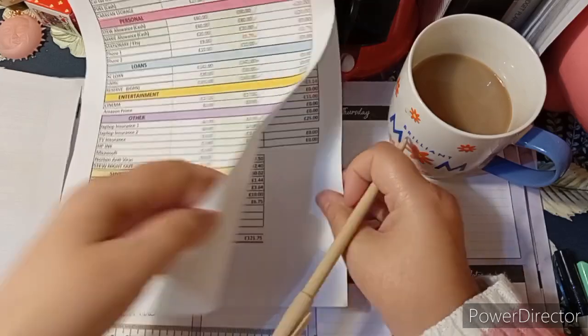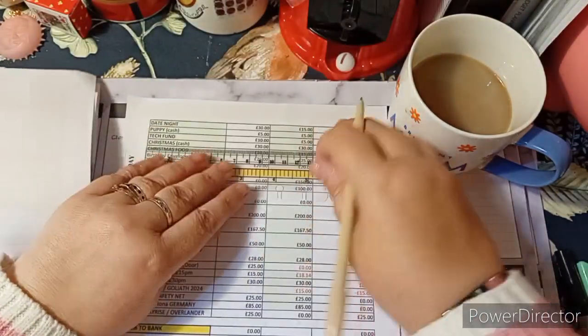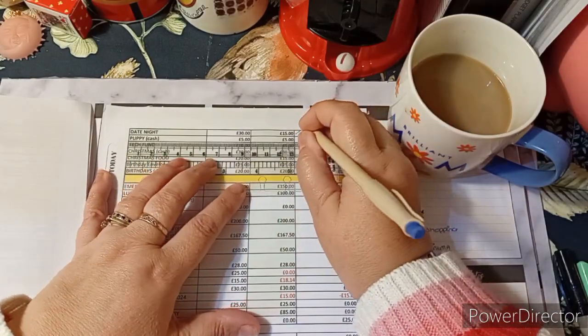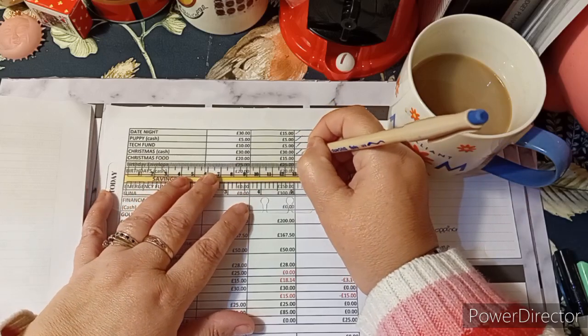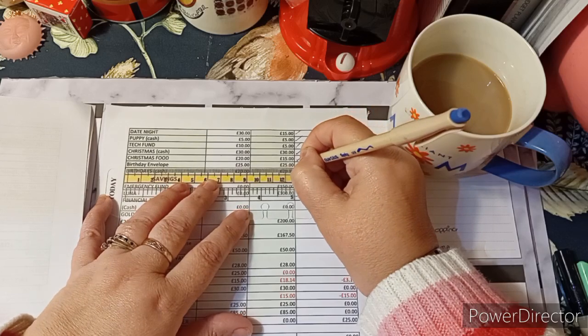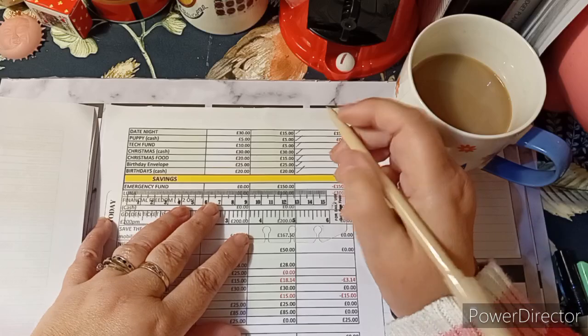So we had to reduce those quite a bit in some cases. Date nights had 15 instead of 30. Puppy had 5. Tech fund had 5 instead of 10. Christmas still had 30. Christmas food had 15 instead of 20. Birthday envelope still had 25, and birthday still had 20.